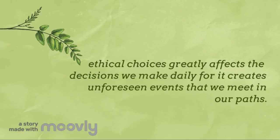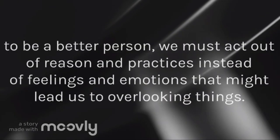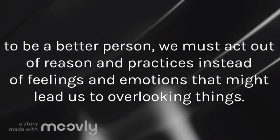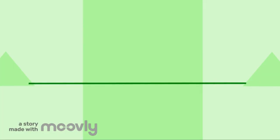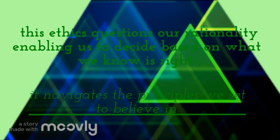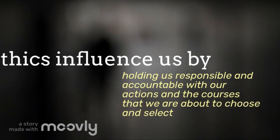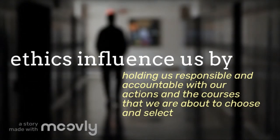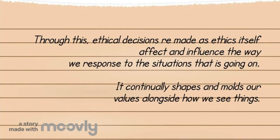We can prepare ourselves for unforeseen events through deciding ethically. Like something written in the book, to be a good person, we must decide on behalf of our minds, not emotions. We are able to navigate rationally because of ethics. It holds us responsible and accountable for the actions and courses we've done. Ethics shapes and molds our mind so that we can be the best version of ourselves.